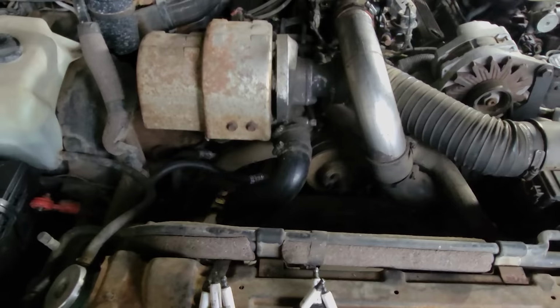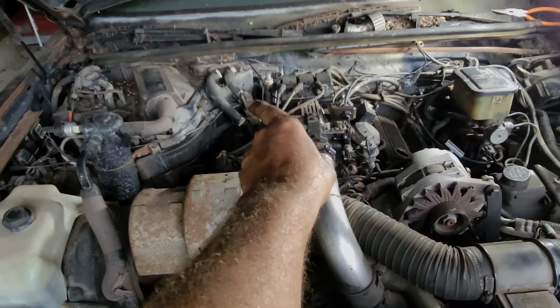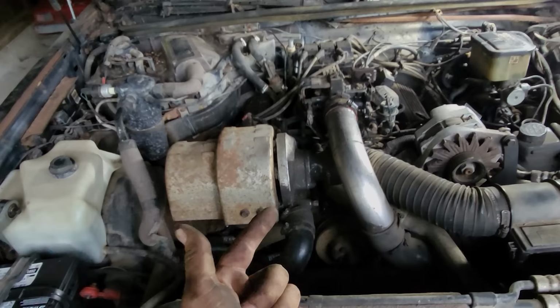I think we're going to do it the easy way. Just put an inline test light, and if that inline test light blinks, we've got spark, and that's going to save us a bunch of time testing the ECU and the coil and all of that other stuff. Then we'll have fuel, we'll have spark, and then the last thing we need to check quick is just make sure the injectors are firing.